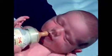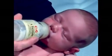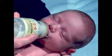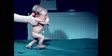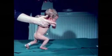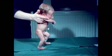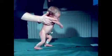Reflex reactions can be learned. The sucking reflex is an example. It takes about 3 days for a baby to learn to suck successfully. Even though this baby hasn't yet learned to walk, it seems that some of the reflexes are already present as he tries to take steps.